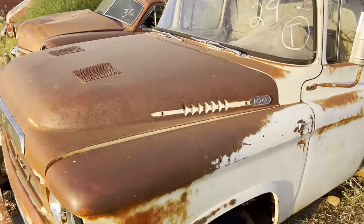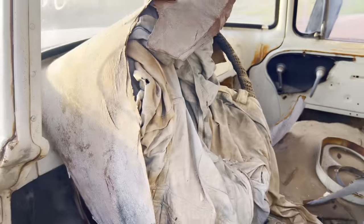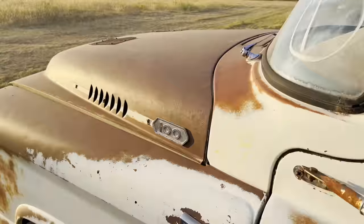Here's a neat one here. I think this is the one my dad wanted me to check on. If it's got a 4-speed, he wants it. If it's a 3-speed, he doesn't want it. And it's a 3-speed. He needs a 4-speed out of one of these trucks like this.